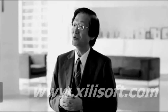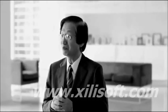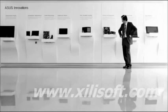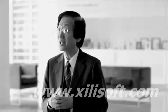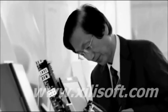Here at ASUS, we have been advocating the practice of design thinking. We consistently ask ourselves, how can we improve user experience? How can we deliver uncompromising products? How can we break the limitations of industry standards? Why does consumer usability have to be confined within screen sizes? How can we enable seamless connectivity that links all aspects of your digital lifestyles?